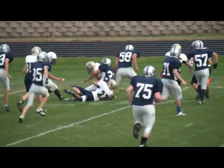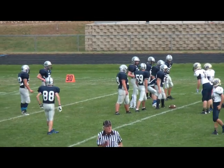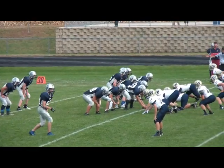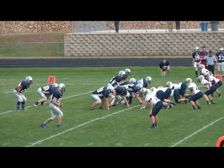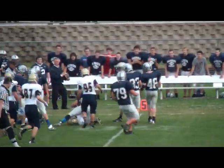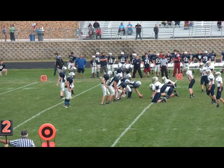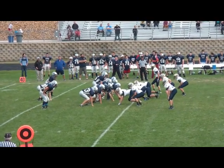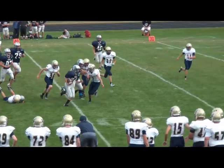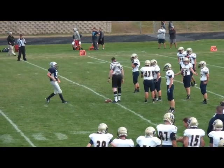By number 33, Ben Soares. Out to about the 40-yard line. First and 10, Indians. Run by number 22, Chris Hanna. Okay, it's a second and a long one. The ball's at their own 49. Run by number 86. He picks up the first down. Reese Bassett. Okay, it's a first and 10.